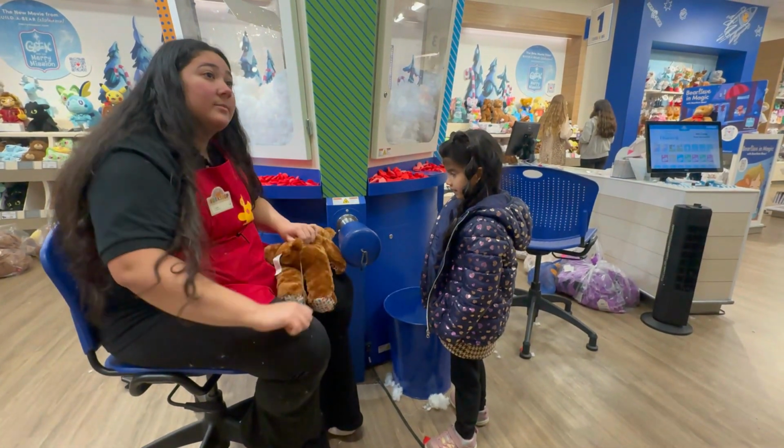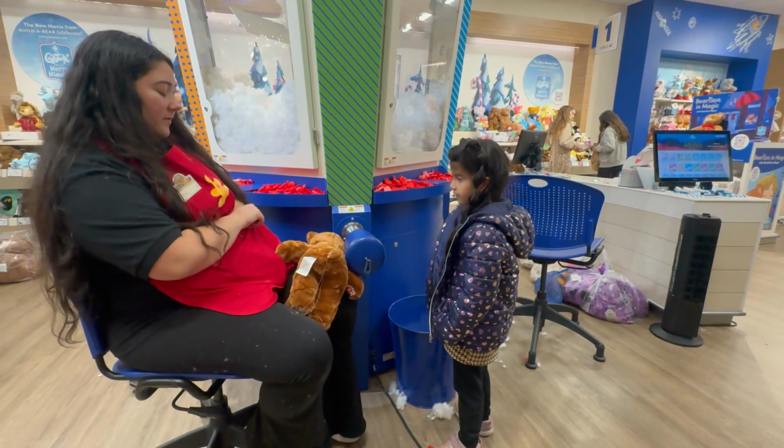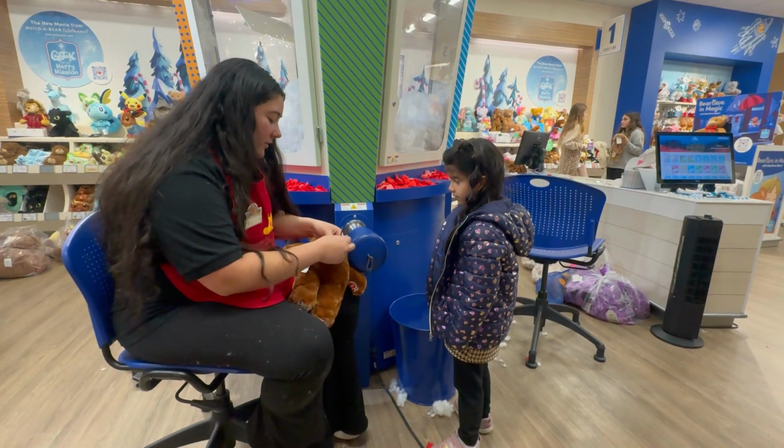If you guys want to adjust the bear, all of the clothes fit. Okay. And then it comes with a free birth certificate at the number 4. You just scan the bear's tag and a birth certificate will print at the register for you.